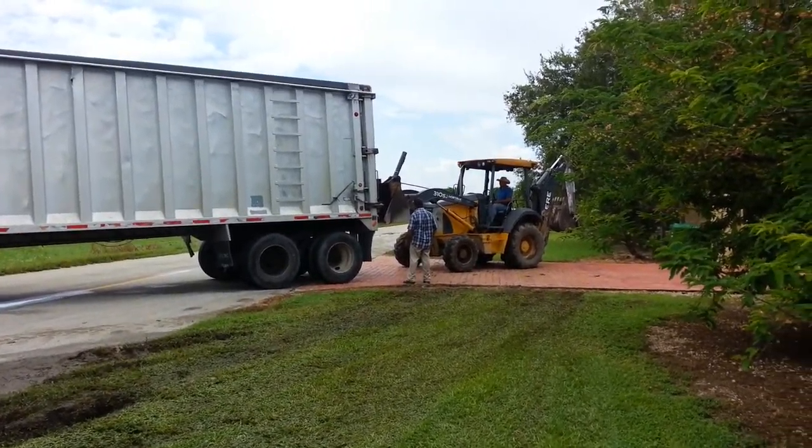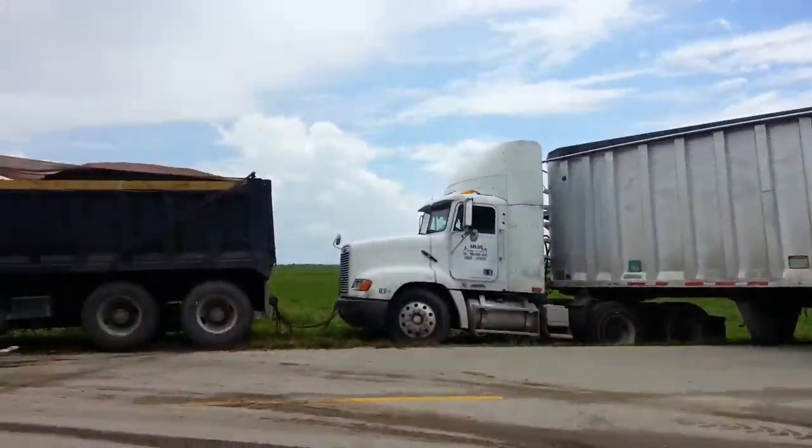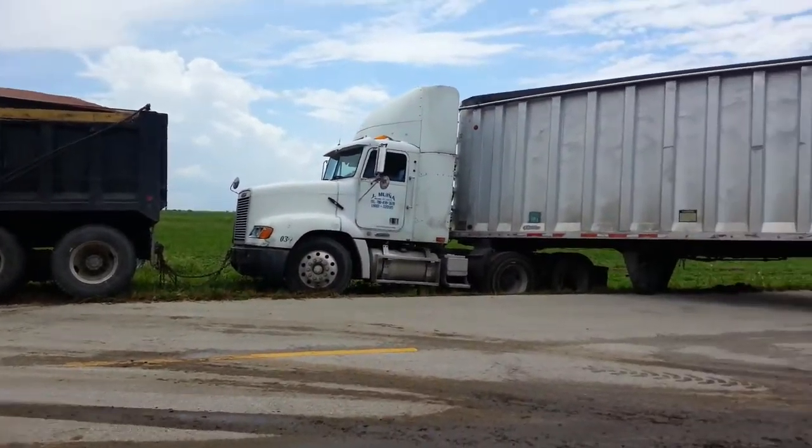All right, here comes the cavalry. We got the backhoe in the back. We've got the big truck in the front. Let's see if they can pull this guy out.